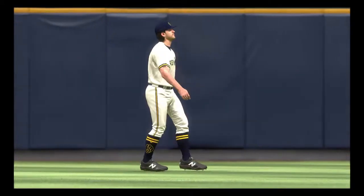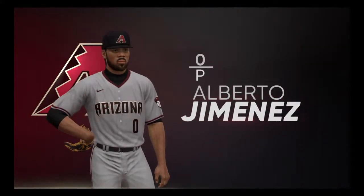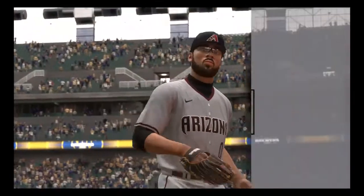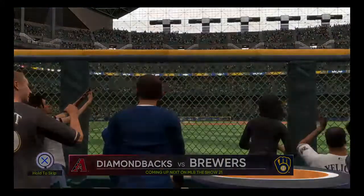Well, Matt, these are two of the best in the business. Two guys that throw a lot of strikes, and if their game is on, we should have a very low-scoring ball game with these two elite starting pitchers. Brewers baseball starts right now.